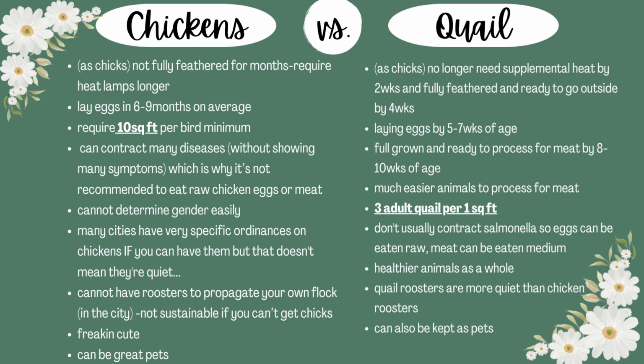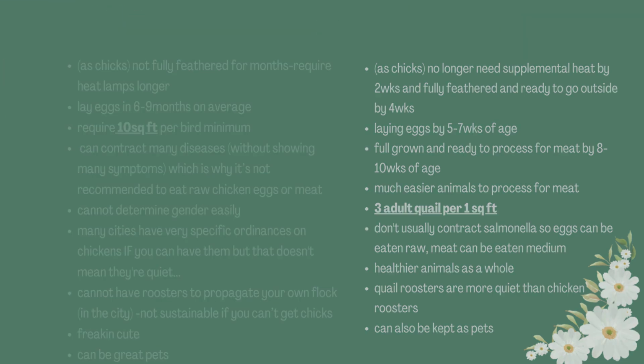And as far as the rooster thing, if you're trying to be more sustainable for meat or eggs, if you don't have a chicken rooster, it's really hard because if your hens were to pass away, you don't have a way to get more chickens unless you're going out and buying more chicks. With quail, if you can make it work and it doesn't bother you, having a rooster is a good idea because then you have fertile eggs, you can incubate the eggs, you can get more, and you can keep propagating your own flock. So they both can be great pets. They're both really cute, but those are kind of the main differences.